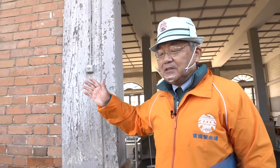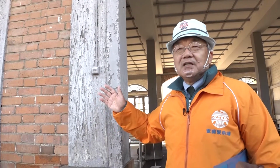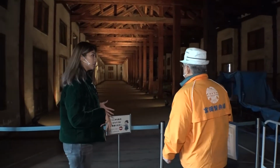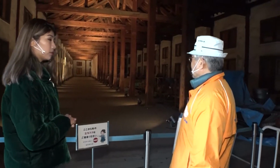This area didn't have any brick makers, and French people taught local craftsmen how to bake bricks. And these were made that way. It's like finding clues. Yes, it gets elementary school kids excited. What kind of place is this? This is a cocoon warehouse. It's called East Cocoon Warehouse and is where the cocoons were kept.